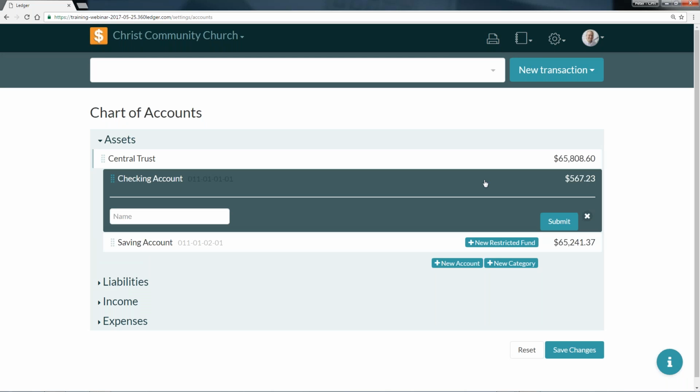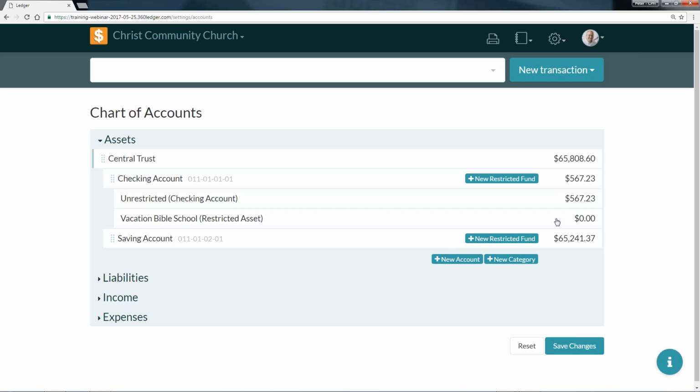So we're going to create a new restricted fund. We're going to call this Vacation Bible School. And I'm going to put in here, just for some clarification, restricted asset. And we'll hit submit. Now you'll see here that you have unrestricted and then the restricted fund that we've got.